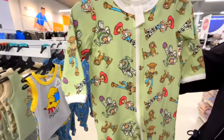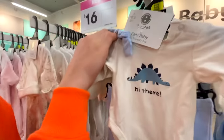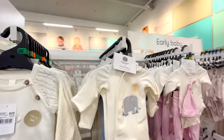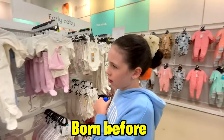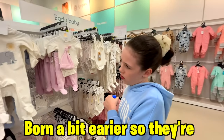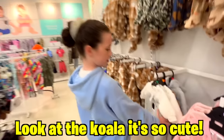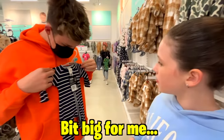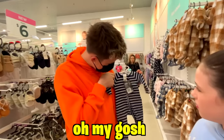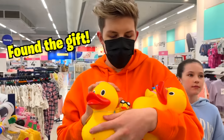Well, that's cute. It's got Buzz and Woody. That's got Jessie on it too. Hi there. They're for pram babies. He's not pram. He's not big, but he's not small. Baby? Born before nine months. Born a bit earlier, so these are a bit smaller. One. That's cute. A bit big for me. Oh my gosh, I find the cutest little suits. They're cute too. He sounded like a duck.